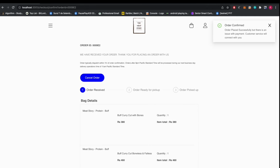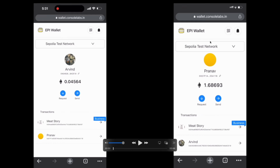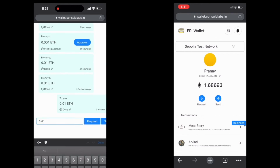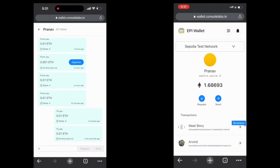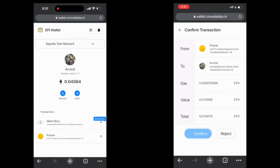Let's look at some other things that we can also do with EPI Wallet now. In this demo, we are going to demo how I can use EPI Wallet to send a request for payment to my friend. Here, on the left side, Arvind is going to ask me for some ETH, Pranav for some ETH, by sending a request on our common thread. He enters the value of 0.01 ETH and clicks on send request, which then shows up as a notification triggered via push protocol on Pranav's wallet. When Pranav clicks on that notification, it again shows a confirmation pop-up.